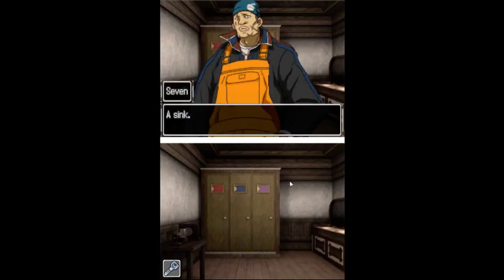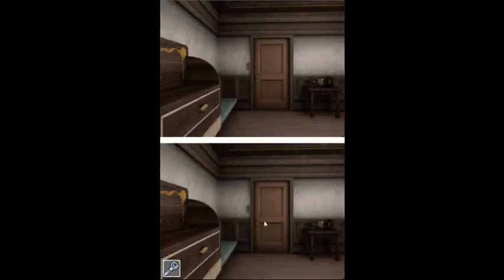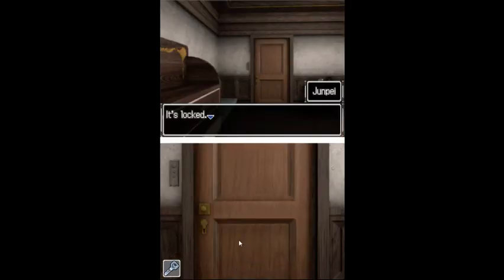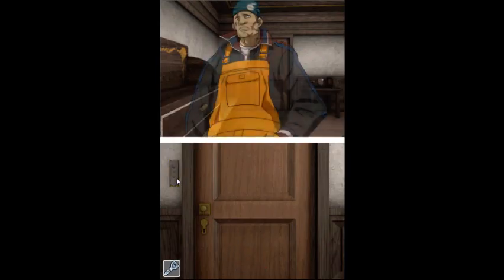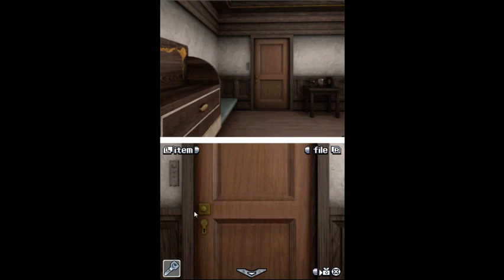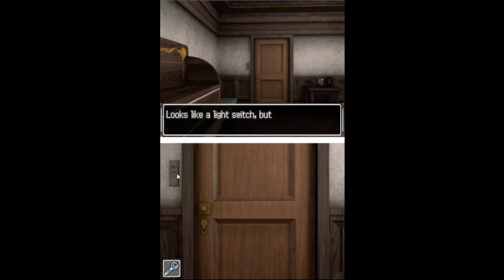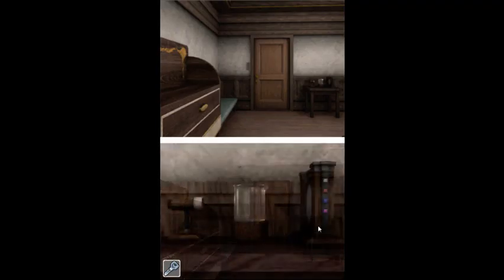A sink. The doctors and nurses probably washed their hands here before an operation. Nothing suspicious, though. Alright, oh no, it's locked. It won't even budge. Do you think this is the exit? What's this? Light switch? Huh, doesn't seem to be working. Looks like a light switch, but it ain't working. Well then.